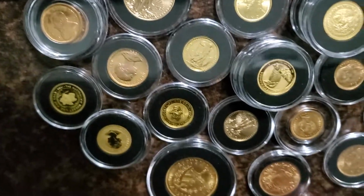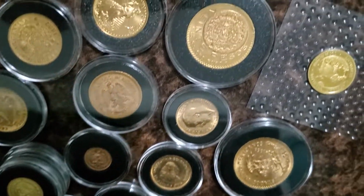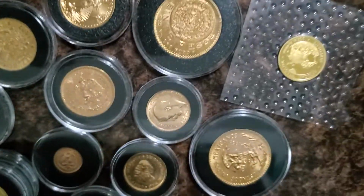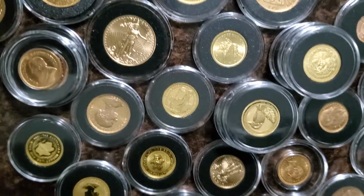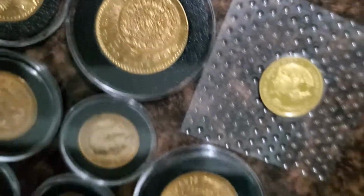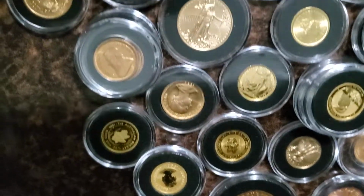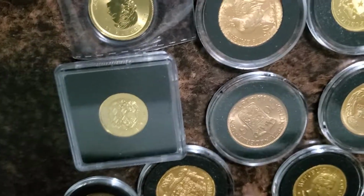Everyone is different. Everyone has a different goal for collecting. My goal, as I might have stated in one or two of my videos, is I basically want at least one gold coin from every country that produces gold coins. That is my personal goal. I don't care if the coin is smaller than 1/10 of an ounce, or if it's larger than half an ounce or an ounce even. I would like to have one coin from every country that produces it. So far, I probably have about 25 different countries and territories.